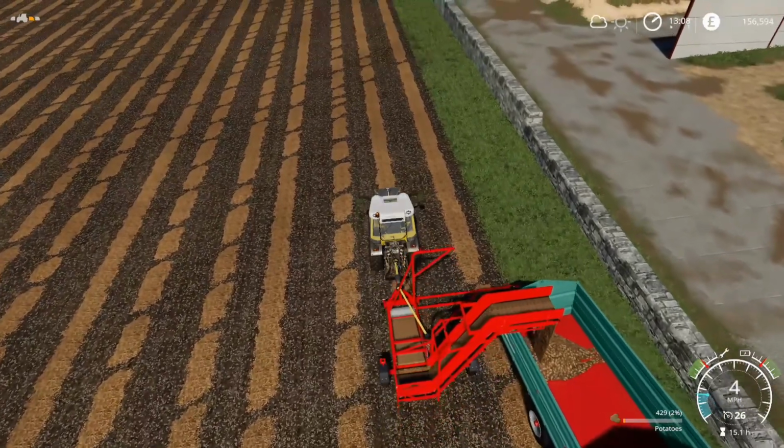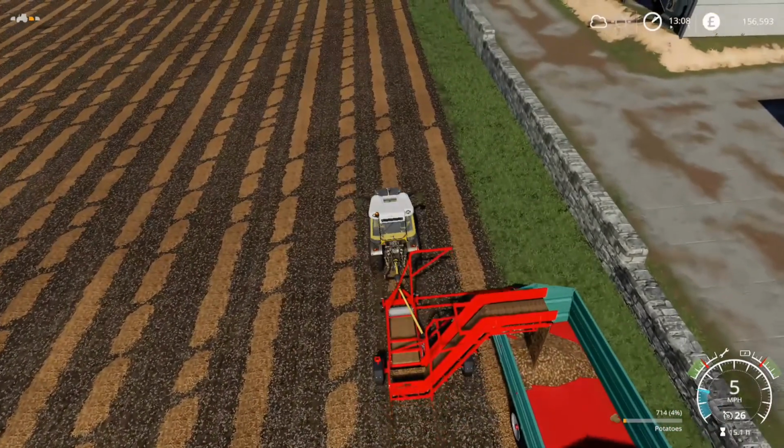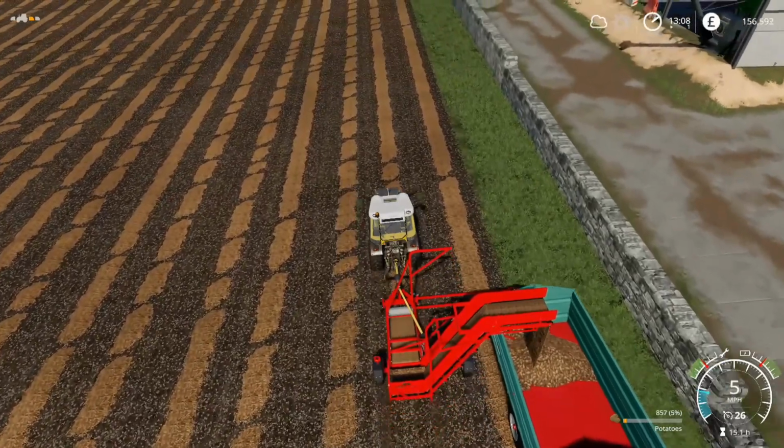We will get these potatoes collected, and we're going to store them. We've got a big storage unit just across the road from the main farm.